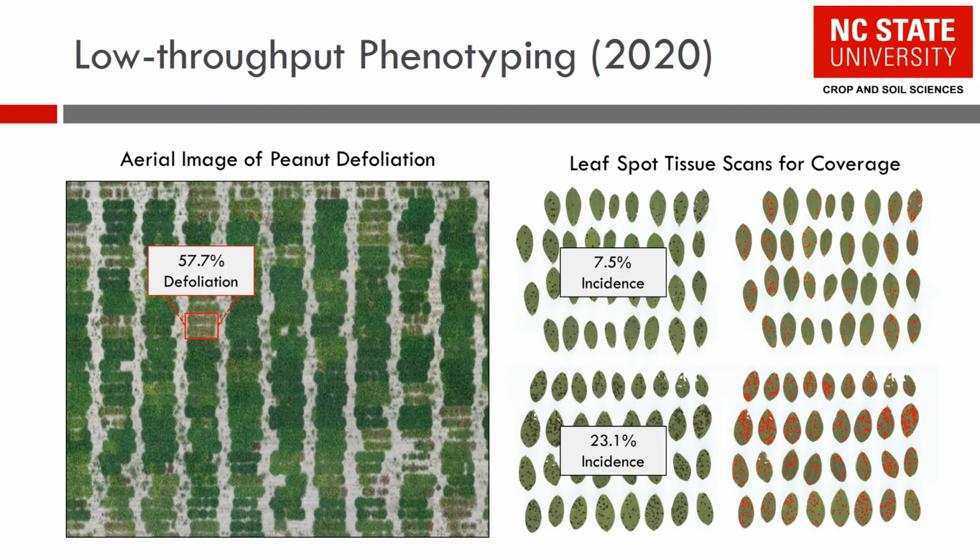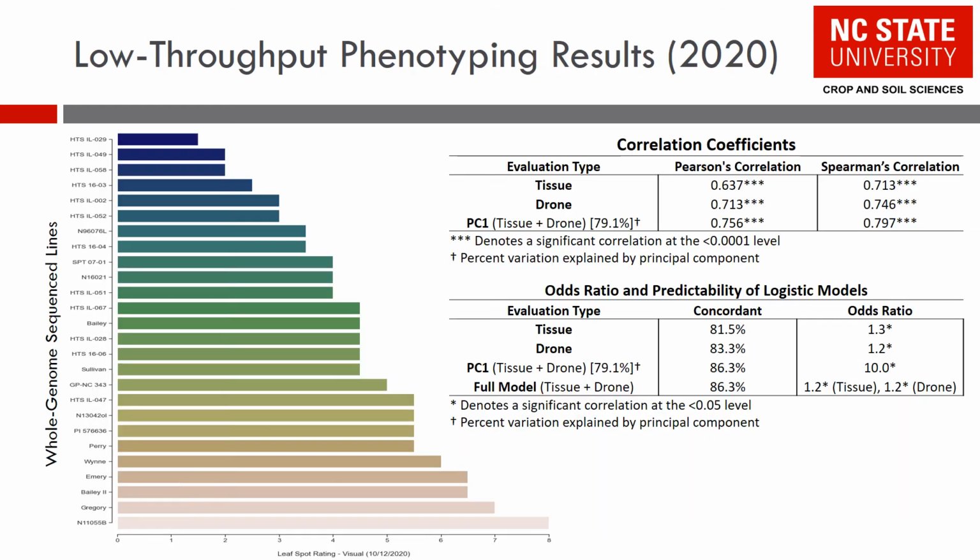We can then apply this method to our entire breeding program. In the field, we grew out 220 lines in 2020 and used this approach to get leaf tissue and defoliation estimates for each plot on a bi-weekly basis during heavy leaf spot pressure. We additionally have yield data collected on these untreated plots, along with plots that were treated with fungicide, but this data will not be presented here. Presented are the results obtained using the previously described methods collected in 2020 on the 220 breeding and germplasm lines selected from the program.